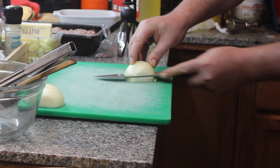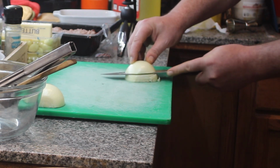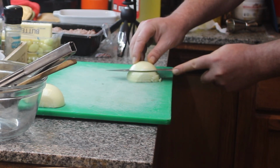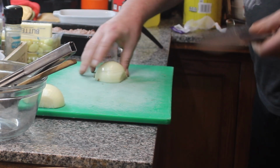We're going in for potentially a 1/4 inch dice, just so that we know that there's something substantial with it.